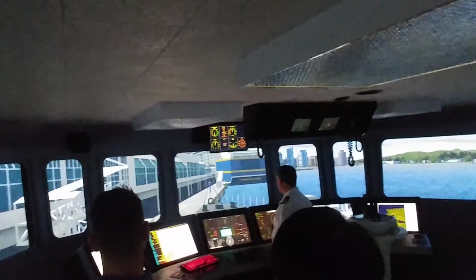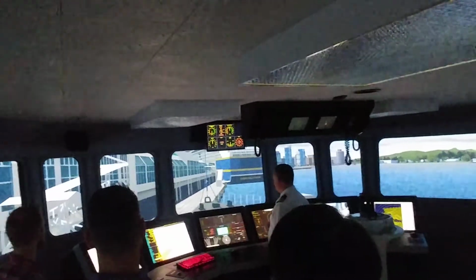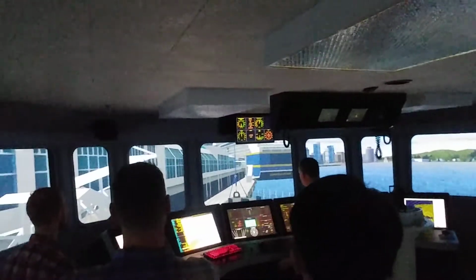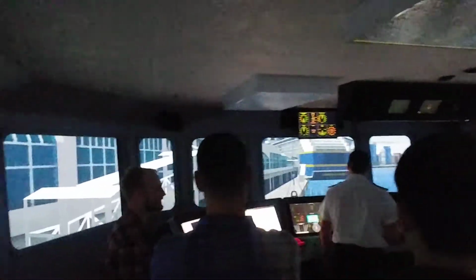3 knots. 2 knots. It might make a sound. Just don't make a sound. Slow stern port. Stop both engines. Lose the midships. Very good.